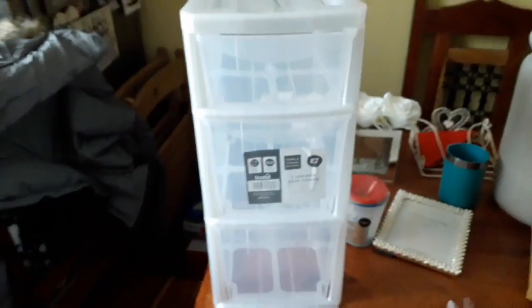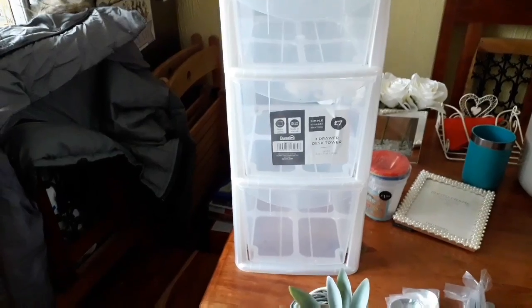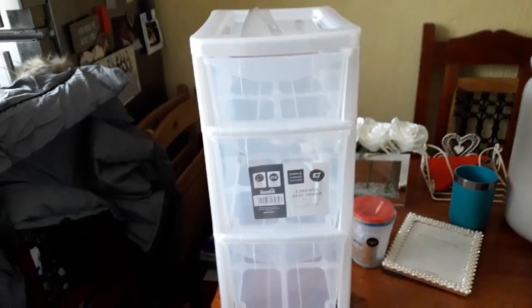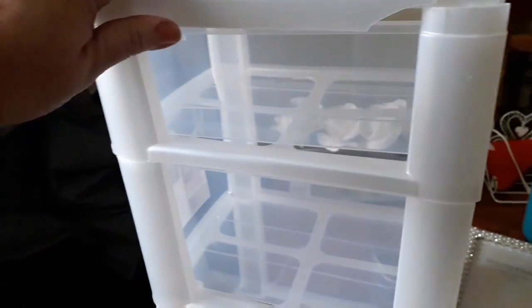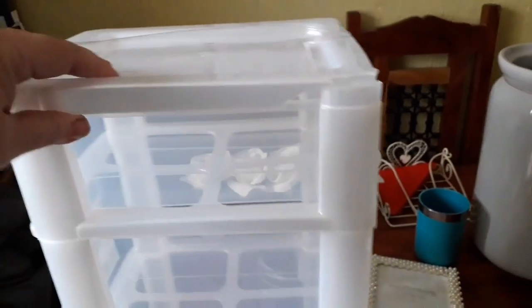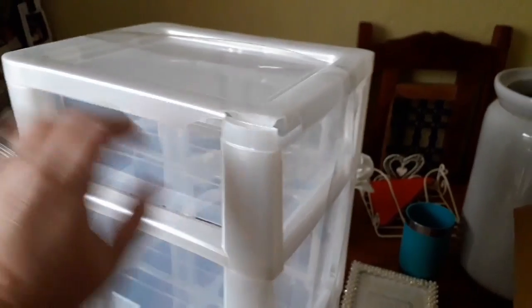And the last thing was this 3-drawer desk tower. Now, this is broken, but as you can see, it's still got the packaging around it. It is actually broken on this corner. So, I can still use it in my office come craft room. The drawers are all fine. It just seems to be this corner here. Sorry about my phone, it just keeps going out of focus. I'm thinking of taking it back. So that's the only thing that's wrong with that. The drawers are not broken at all. So, sorry, this was added on to the end because I forgot all about these. I just took a look around the house and found them, so I wanted to show you what we found.